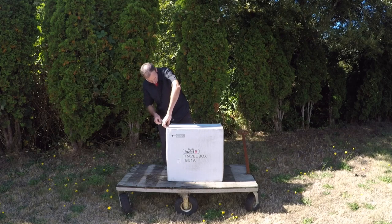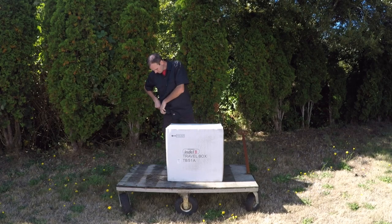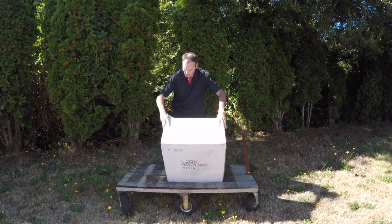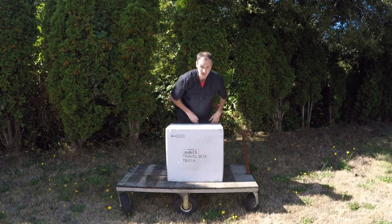Came shipped really good. They taped everything up good. They put staples and stuff on the outside. The box wasn't dinged up. FedEx was the shipper.